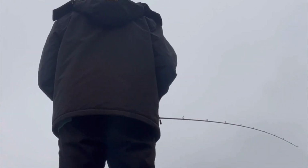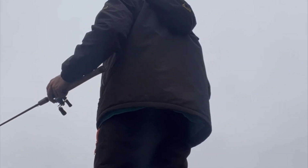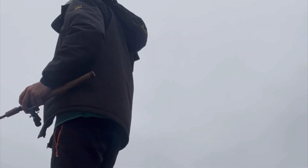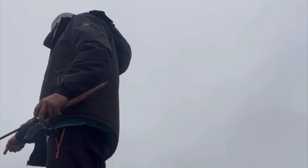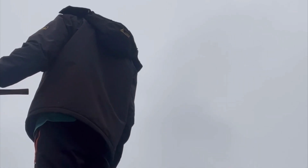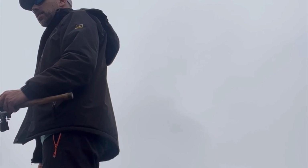Oh, there's a bass. This is all nest. Wow. Oh, look at that. That's a 7-8 pound bass. Look at the size of that one. Huge 7-8 pounder. Not a 10, but a football. Oh, got it.